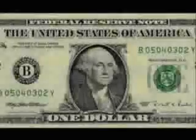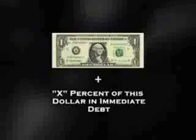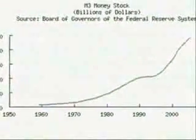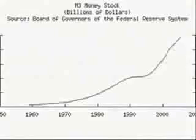Every single dollar produced by the central bank is loaned at interest. That means every single dollar produced is actually the dollar plus a certain percent of debt based on that dollar. And since the central bank has the monopoly over the production of the currency for the entire country, and they loan each dollar out with immediate debt attached to it, where does the money to pay for the debt come from? It can only come from the central bank again, which means the central bank has to perpetually increase its money supply to temporarily cover the outstanding debt created, which in turn, since that new money is loaned out at interest as well, creates even more debt.